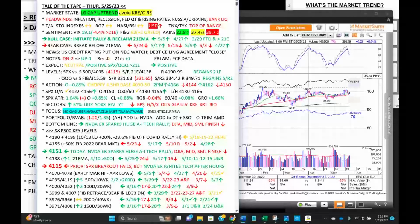We're right on the 80 EMA on the S&P 500, 1 day back above the 21 EMA. Friday morning, there's some key inflation data. PCE, we'll be keeping an eye on that. Expectations, neutral as of the close yesterday, but that was then. 20 minutes later, NVIDIA reported, put us back above the 21 EMA, and we stayed there. So flipping our expectations back to positive overall for the S&P and the NASDAQ 100.